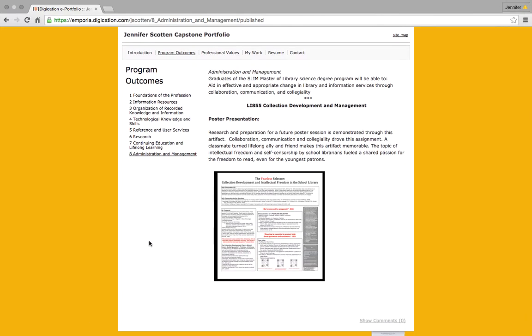Lastly, program outcome 8, administration and management. I took this artifact from LI 855, Collection Development and Management. This is the poster presentation project.